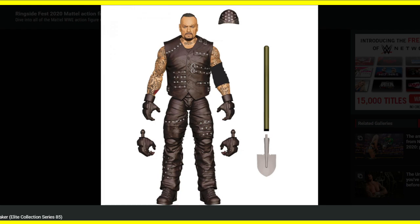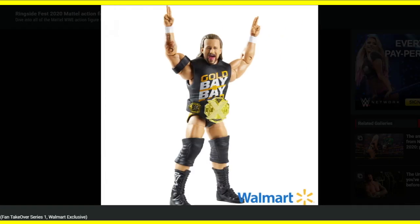It's a shame in a way that they didn't do this as an... I don't think they do Epic Moments anymore. But could you imagine if he had his bike? There is a bike coming out, actually. You know that Wrekkin' series where we had the car and the Slambulance? There's a bike on the way. So if you got that bike and this figure, you are absolutely laughing. You can recreate the Boneyard match.